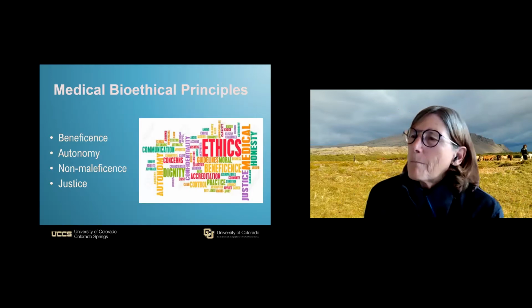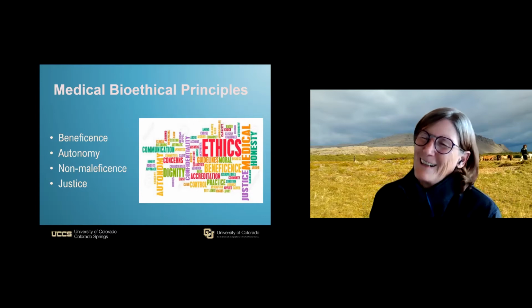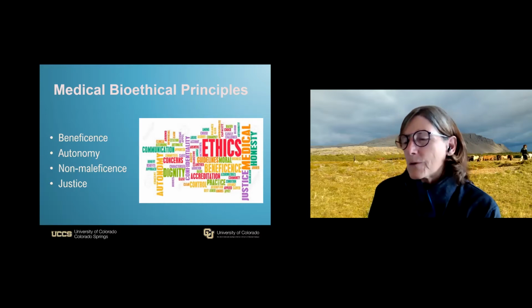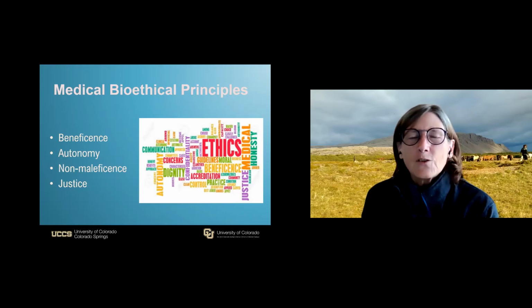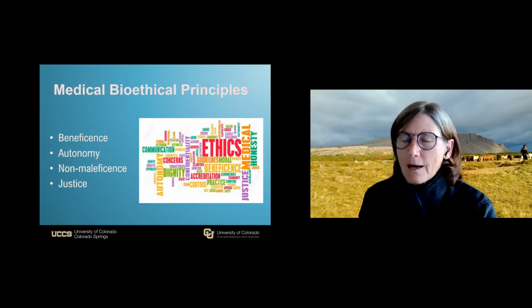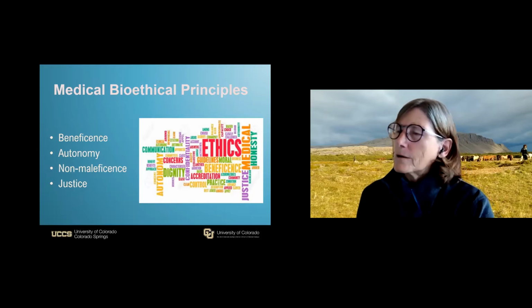Now, I'm going to talk a little bit about the medical bioethical principles. This is kind of interesting because it is principalism at its best. So back in 1980, Beauchamp and Childress, when they wrote their first book on medical bioethics, they described these 4 principles: beneficence, which is do good; autonomy, which is the patient has the right to have a say in their care; non-maleficence, which is do no harm; and justice, which would be every patient has a shot at the ventilator. Most of you will recognize these as the principles that the IRB uses to judge research or research bioethics. But this is actually medical.